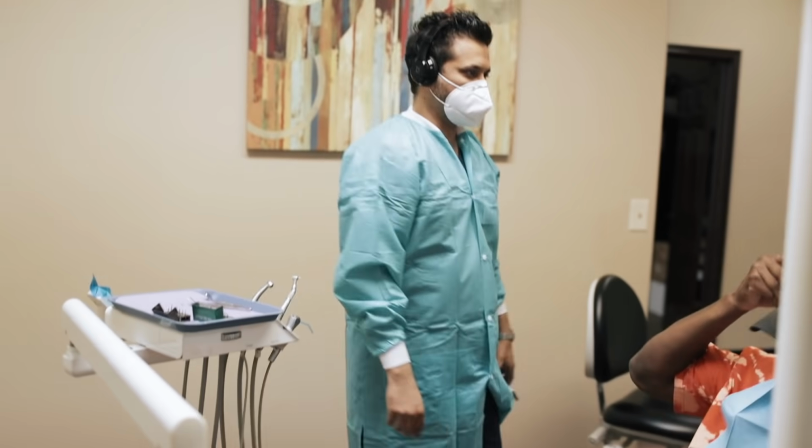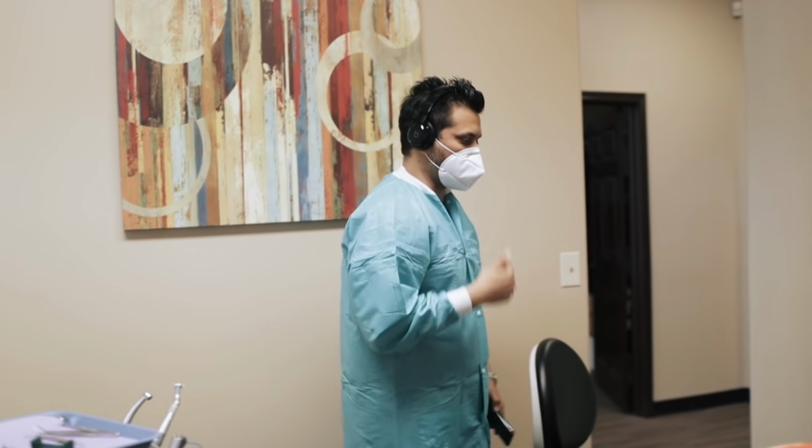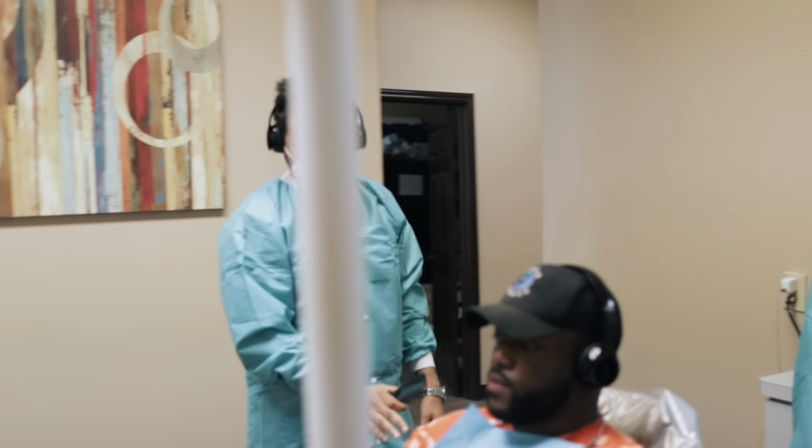They just handed me some headphones. I guess so I don't hear like the shaving. I'm pretty nervous right now, I'm not gonna lie. But hopefully it goes by quick. I think they're gonna clean my teeth first and then start the filing. We're gonna take some gauze, dry it, and let the top soak for a few minutes. Do you need to charge your phone or anything? You good? No, I'm good.